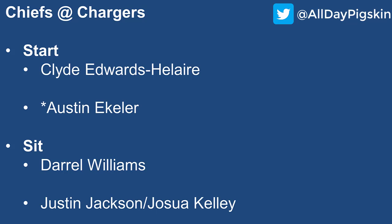If for some reason Ekeler does not play, I wouldn't get cute here. I don't think any one of these Chargers running backs, Justin Jackson, Josh Kelly, kind of the top two names that took over for the Chargers once Ekeler was out of that game, really have the same type of upside. I think it's going to be a running back by committee. So right now, alongside all those Ekeler owners, I am crossing my fingers that he plays because he is still an RB1 when on the field, especially in PPR formats.